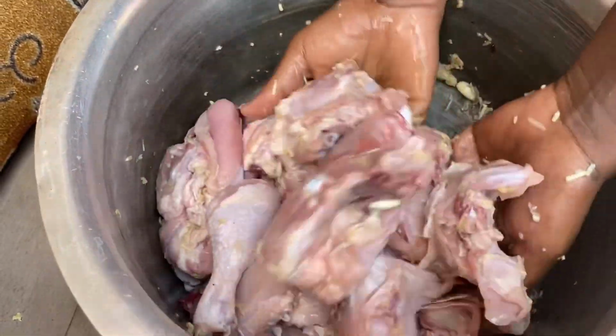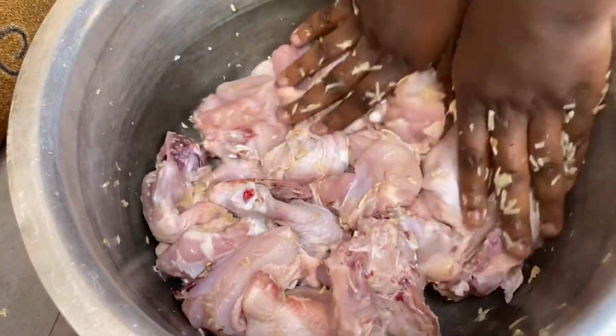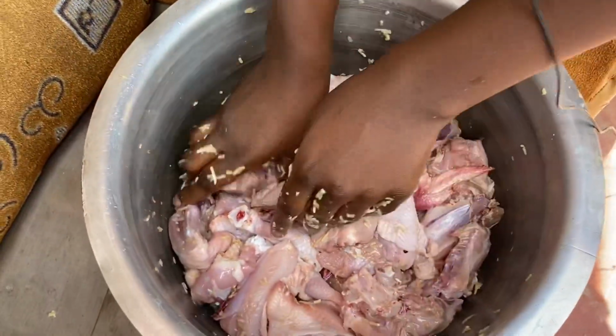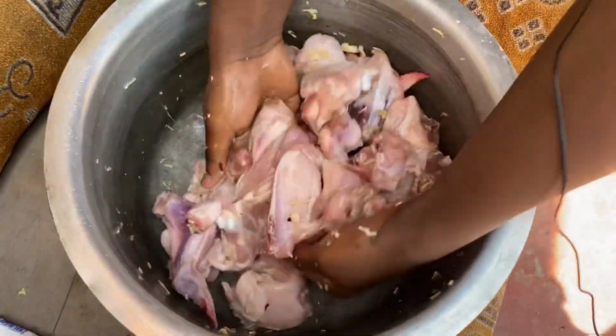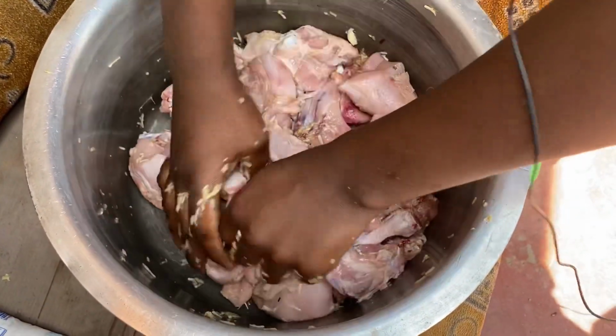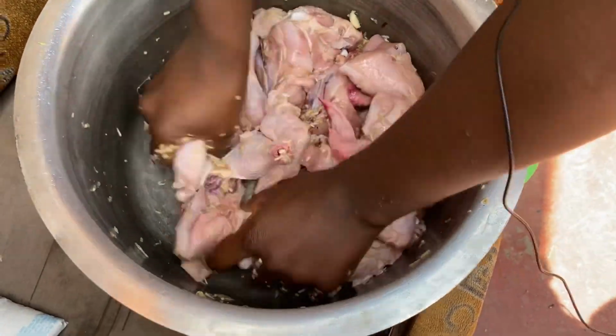But can they massage a dead animal? You massage the flesh. Ah, the flesh. I thought he massages, si mchezo. Si mchezo. Massage bila jasho.